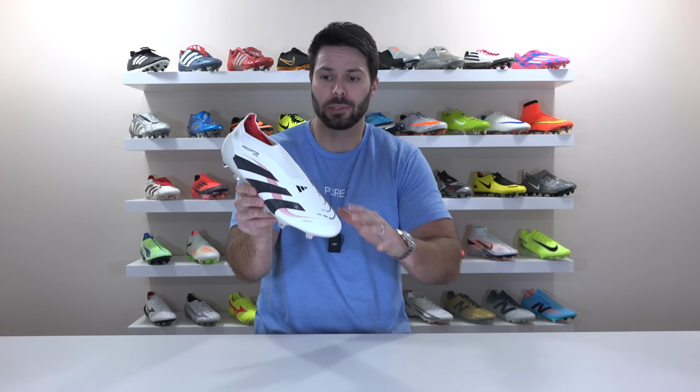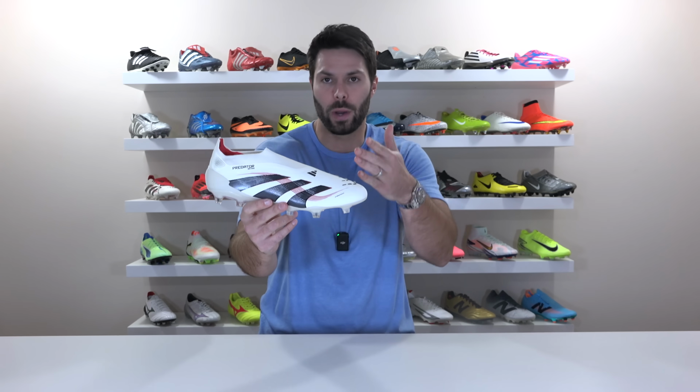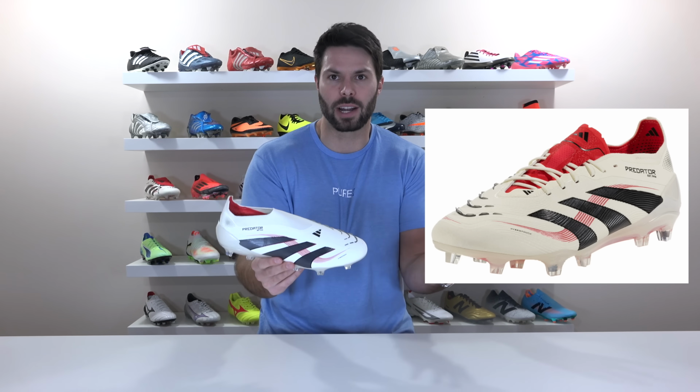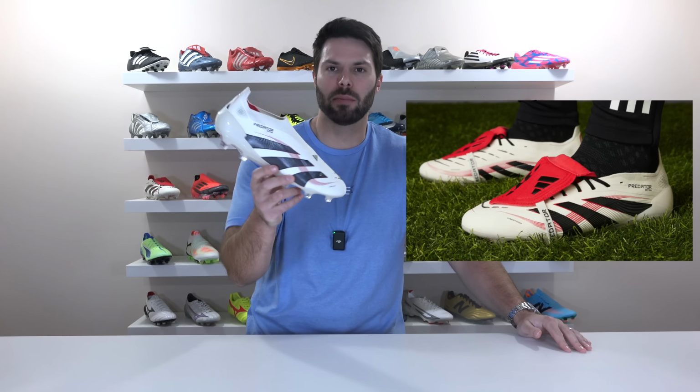Whereas if your foot shape doesn't work all that well with the shape of this particular football boot, you're likely just never going to have a great fit or a great experience, or at least as good of an experience as you could have with basically the same football boot with some laces, which is just the Predator 25 Elite that you can get for the exact same price, which also don't have a tongue, which means you probably want the FT version. If you really want a laceless Predator, I think these are great, but if you just want the best laceless boot you can get right now, I would personally lean a little bit more towards the F50 Elite laceless, but that's just me.